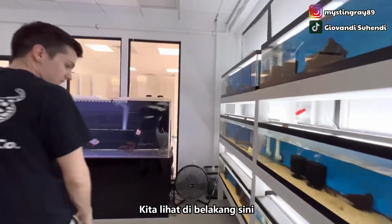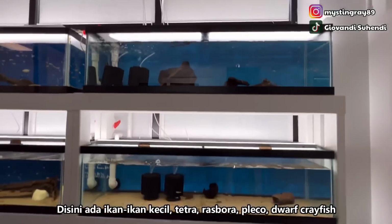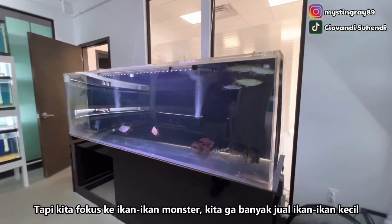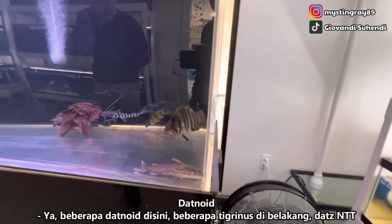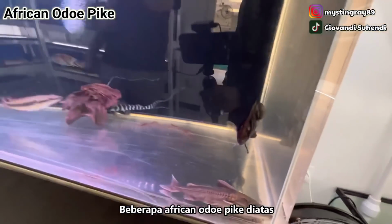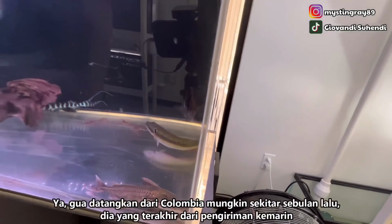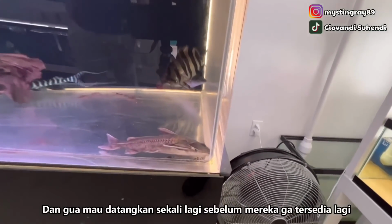We'll see back here. Here's some more tanks with smaller fish and tetras, rasboras, some little plecos, dwarf crayfish, things like that. But we focus more on the monster stuff. We don't sell a ton of the community fish. Got a couple datnoids in here, some tigrinus in the back, NTT datnoid, some African odo pikes up top. And that's Zebrina too, right? One more Zebrina, of course. That's a rare one. Is this from the last batch? Yes, I brought in Colombia, I think, about a month ago, and that was the last one from the group. I want to get them one more time before they're not available again.